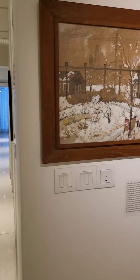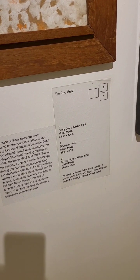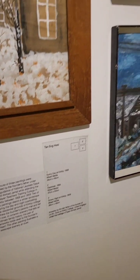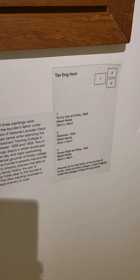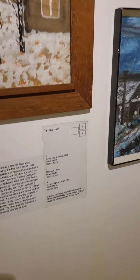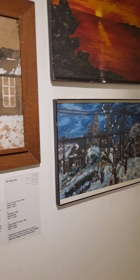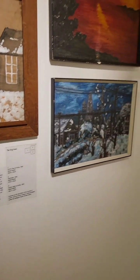So, this is your first piece, and this is by Tan Eng Hoi. Sunny day at Kikorb, daybreak, snowy night at Kirkby. And these are artworks by the late father of the founder of the Urban Museum, done at Kirkby College, United Kingdom, under the tutelage of Said Ahmed Jamal. So these are portraits or paintings done by the late father of the founder of this museum.